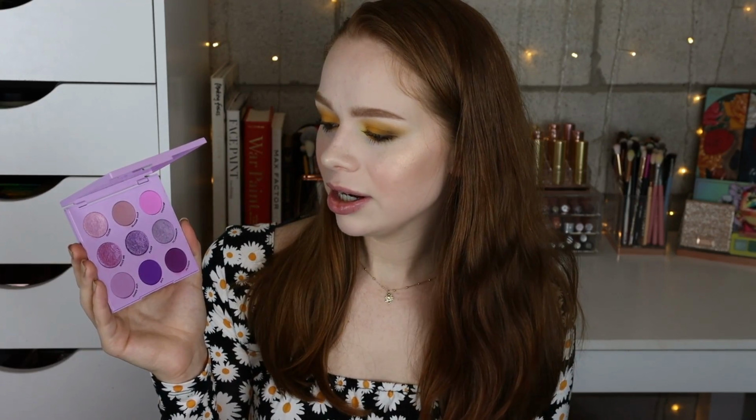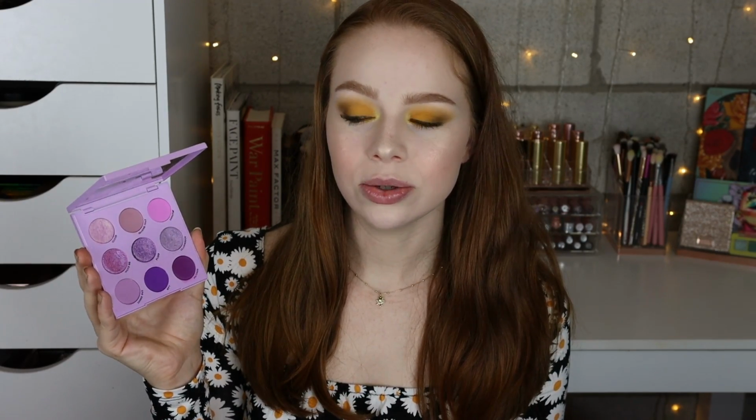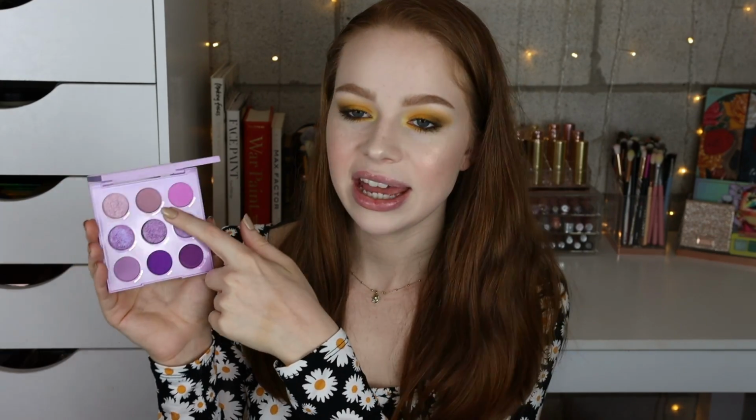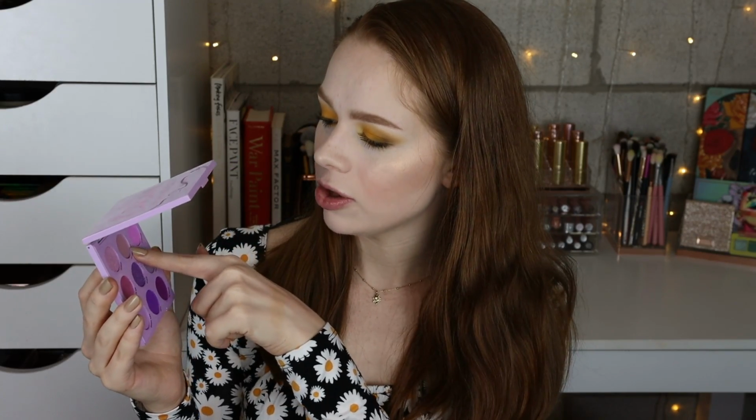But the mattes here, I was genuinely so impressed with how amazingly they blend. They were so easy to use, and for me, I feel like ColourPop can be a little bit hit and miss, but this was definitely a hit. There's also one of those shades in here that has micro sparkles in it. It's the shade Imagine That, but it's almost non-existent. You can barely even tell at all, so I don't mind it as much in this one.